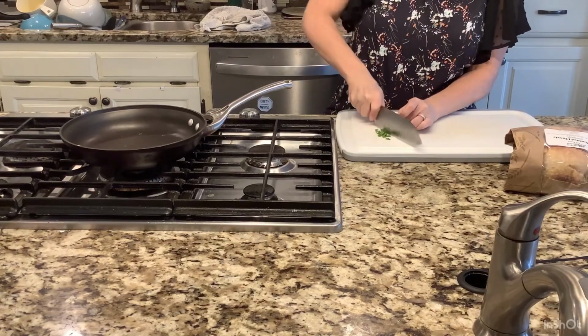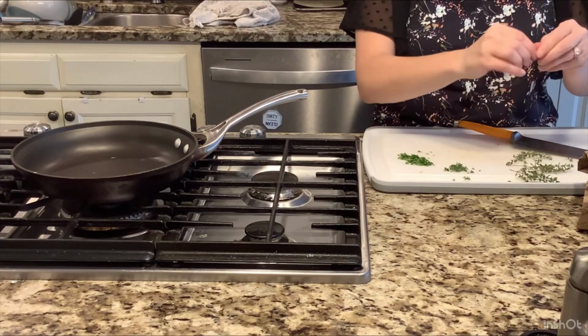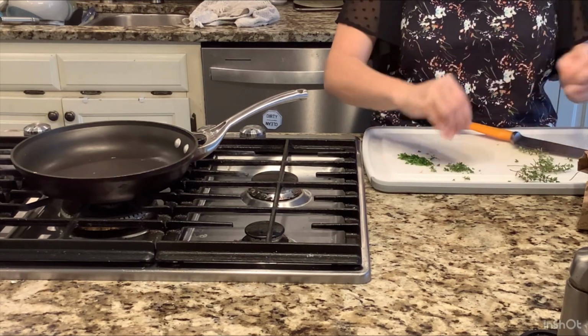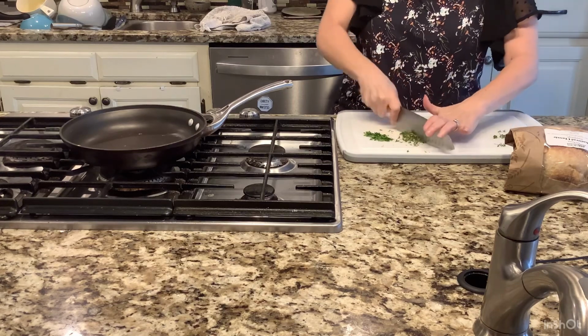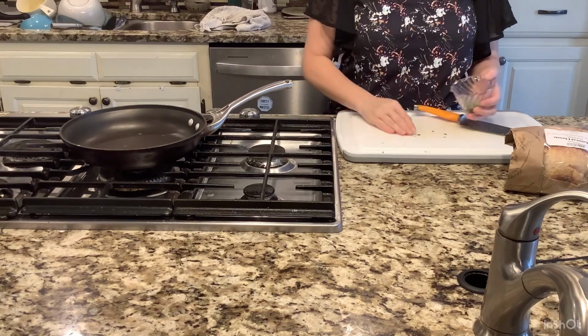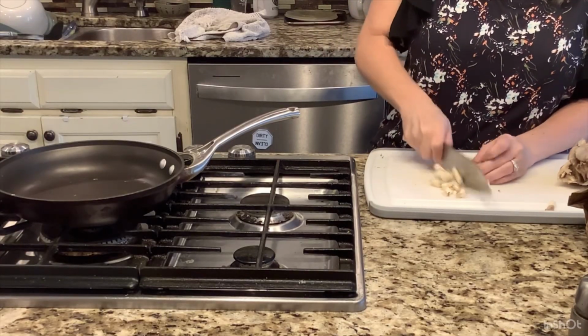I am starting by preparing my herbs. I have fresh parsley from my garden, and I also have thyme. I love when you can just zip through the thyme leaves and it comes right off. It's so satisfying. I'm going to go ahead and get these into a coarse chop, maybe even a fine chop, to have very little bits, and I'm going to put those to the side, and then I'm going to start working on my mushrooms. I'm going to do just kind of a coarse chop on those.